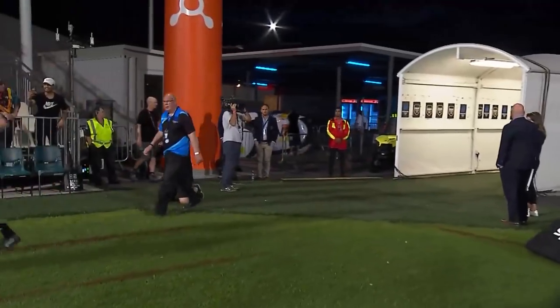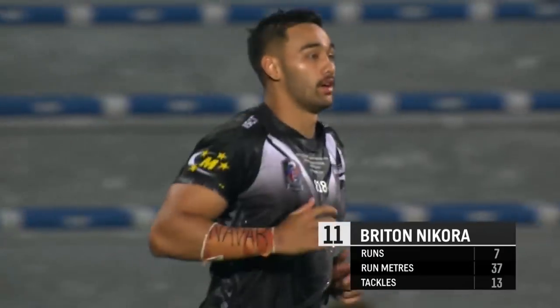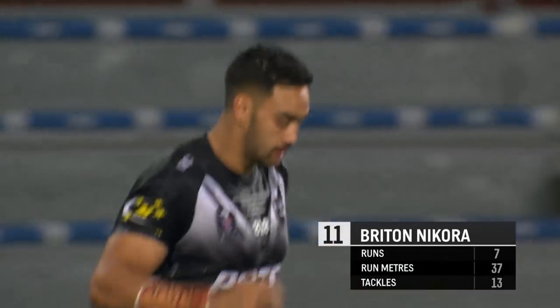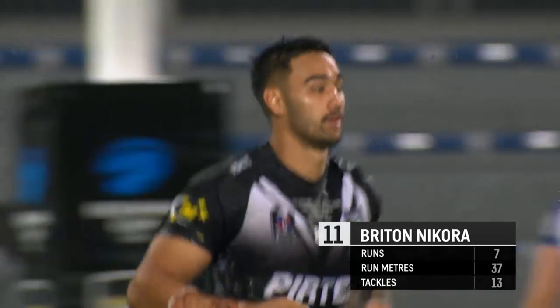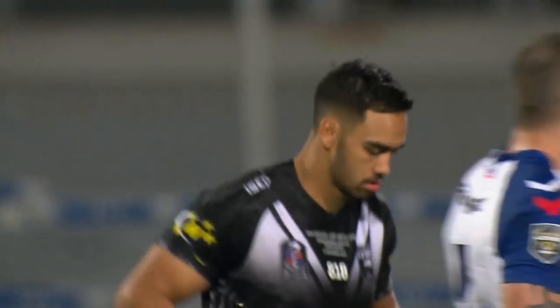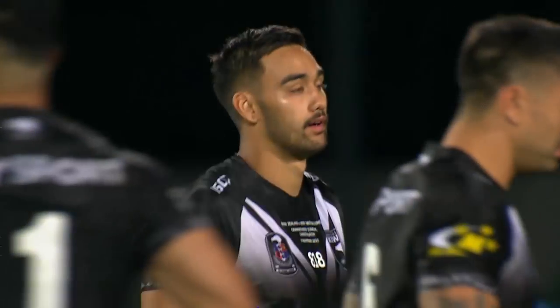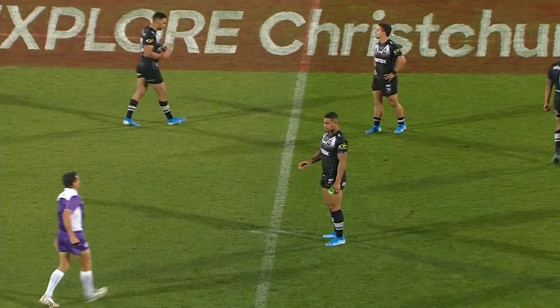Now for the Kiwis, that man just running past our screen there is a man called Britton Nakora. Debuted in round one this year for Cronulla, would you believe. Went on to play 24 games, including some finals. There's now four test matches to his belt as well. Got so close to scoring a try at Eden Park last week. Perhaps he'll get one here in the second half. Yeah, fine season. His fourth test.